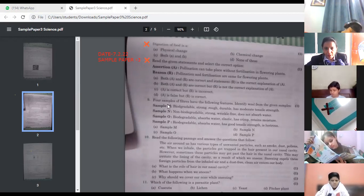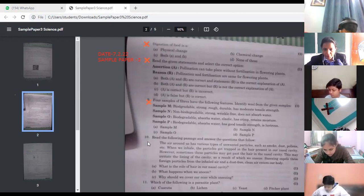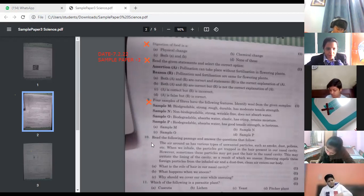Next, 4 examples of fibers. This is also not there. Question number 10, the air around us. Yes, Nabil, kindly read it out.